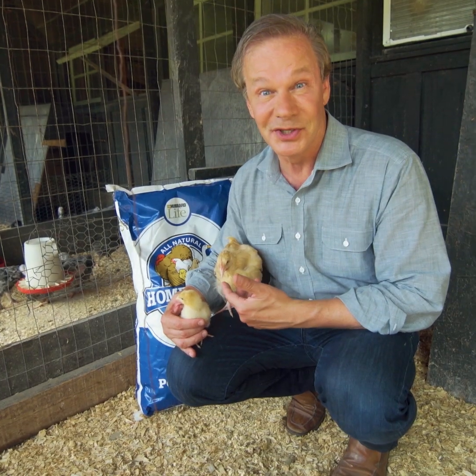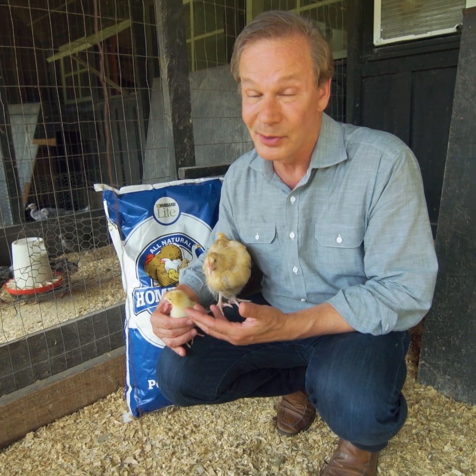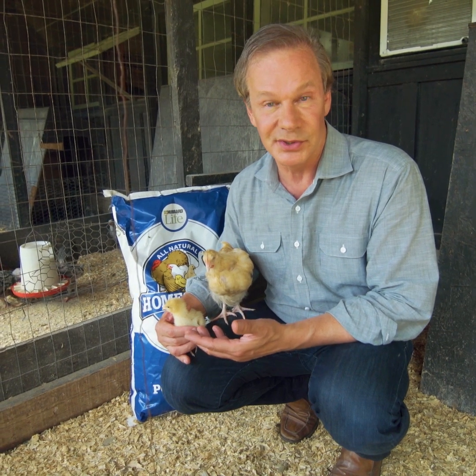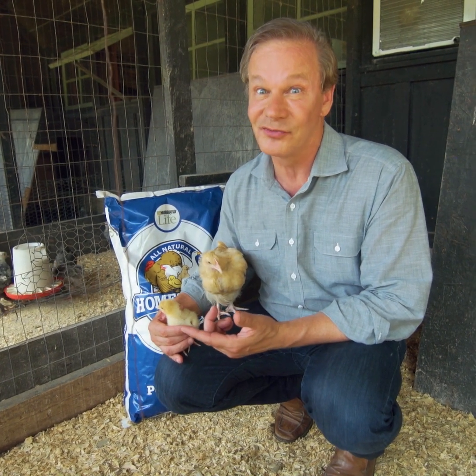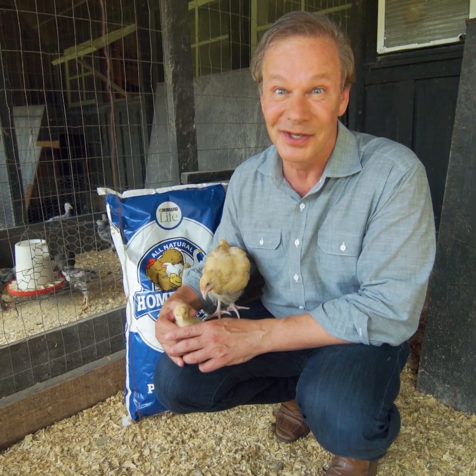You can see how gentle this breed is. The Buff Orpington is one of the most, well, popular breeds out there. People love their golden color and their gentle disposition, not to mention those delicious fresh eggs. If you're not raising chickens, you're missing out. I hope you'll get some soon.